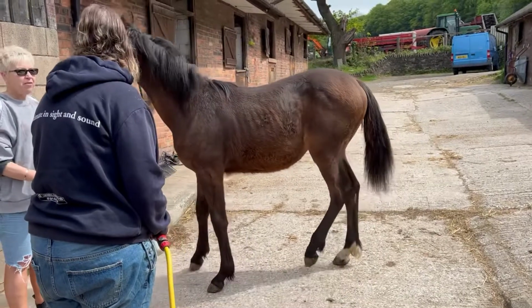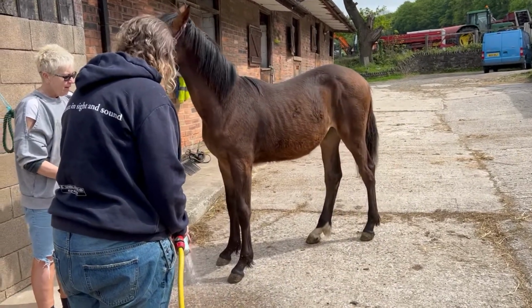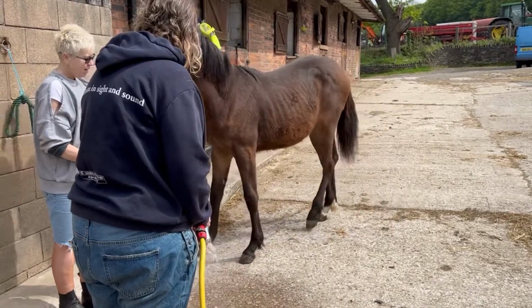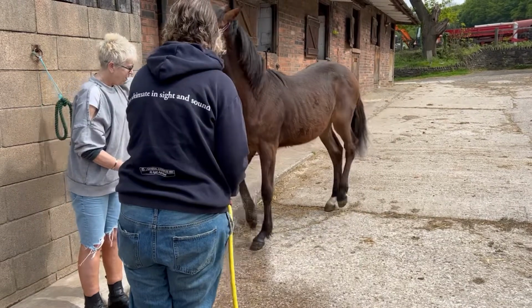We've not had the shower before. And she's not had the shower on her before, as Philippa was saying, so let's just see how she goes. Just let her smell it. Good girl.